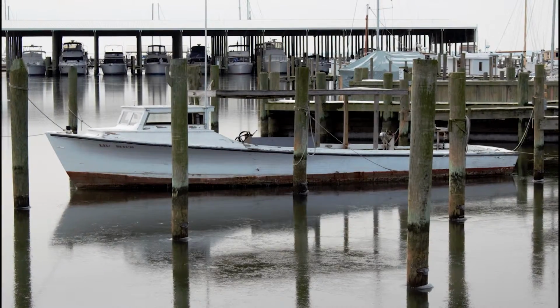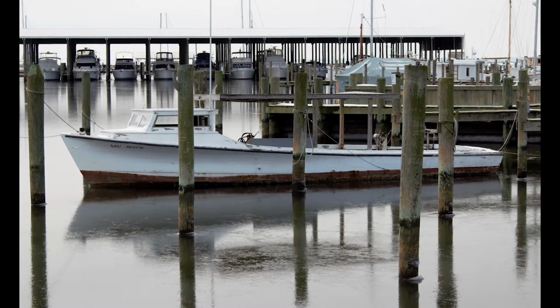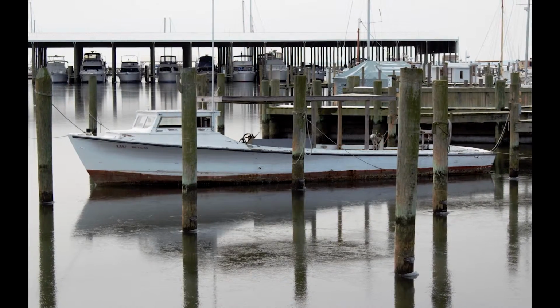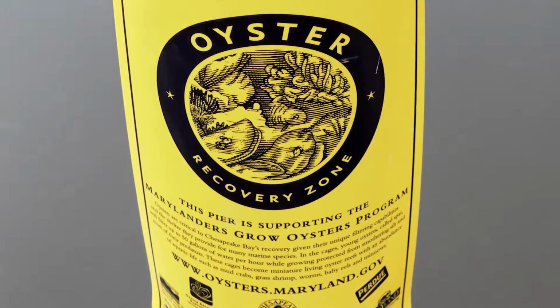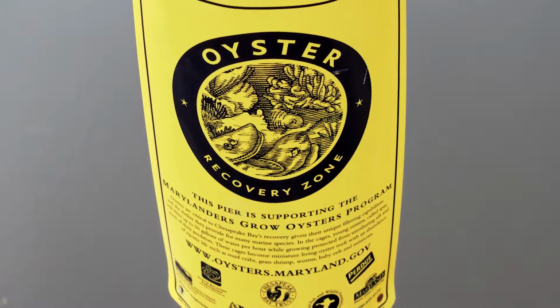Oysters play an important role in the bay by filtering water and providing habitat for sessile plants and animals. Back before they were harvested, it's estimated they were able to filter all of the water of the Chesapeake in about 3 days. Cleaner water meant more aquatic life, higher biodiversity, and a stronger ecosystem.